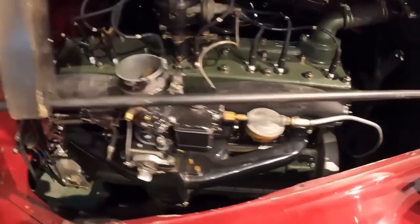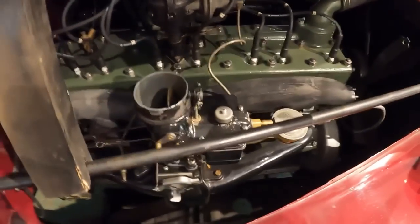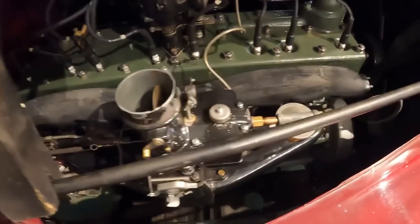Coming to the intake side, notice it's got a downdraft carburetor. Just look at how the intake is and the exhaust.